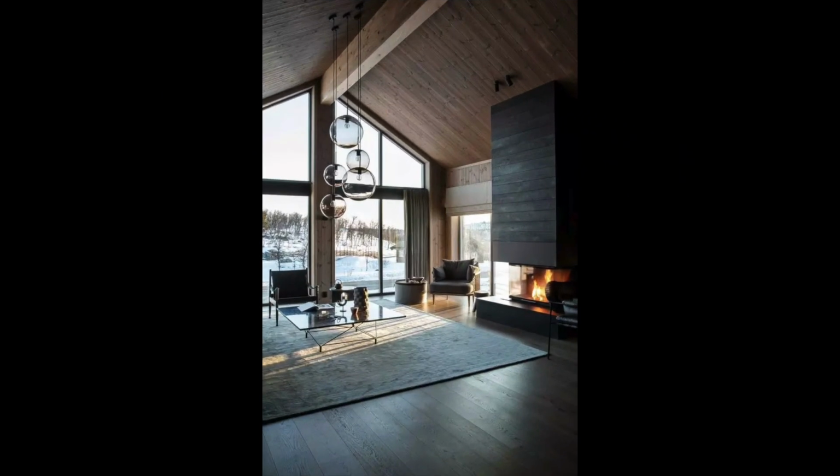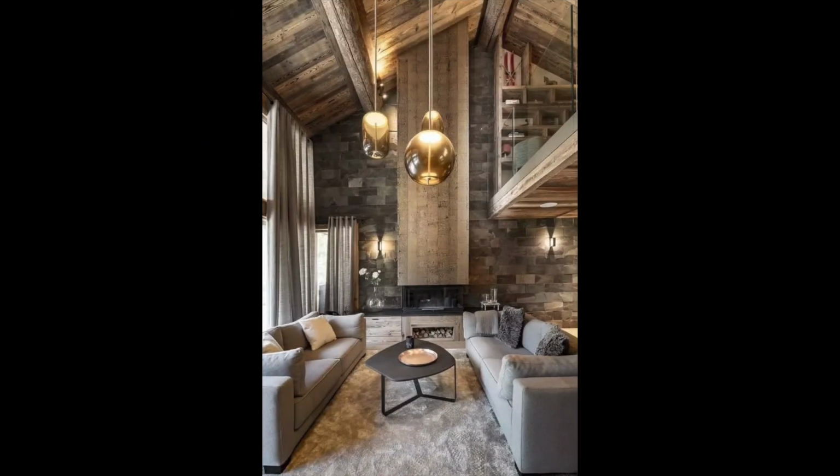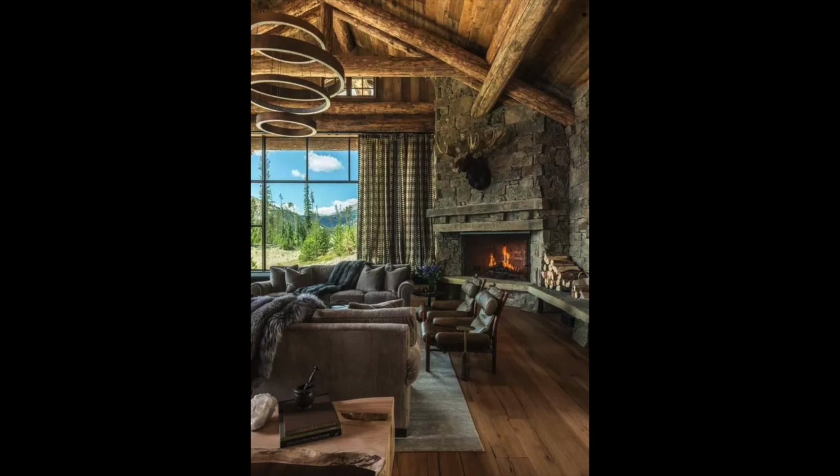Next, let's talk about colors. Chalet-style decor tends to favor really earthy tones like brown, beige, and gray. Accents of deep red, hunter green, and navy blue can add pops of color.